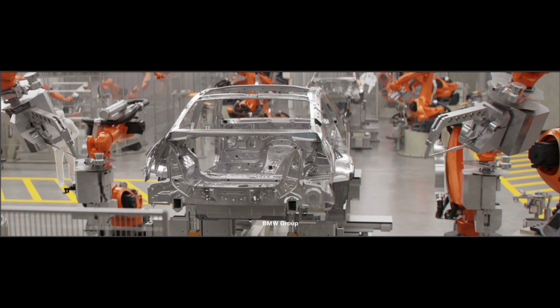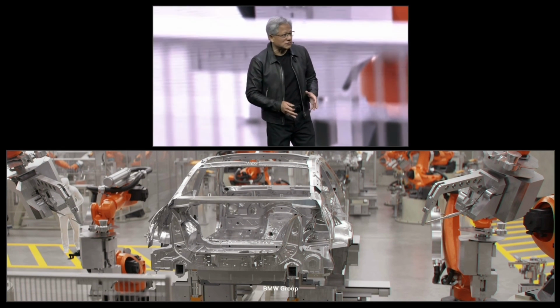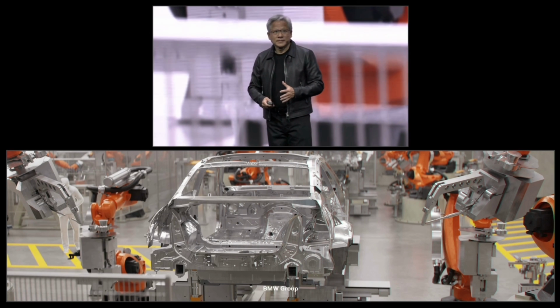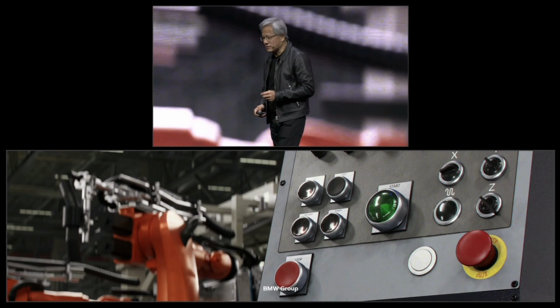Remember, the placement of the factory, the planning of the factory, and the programming of all the robotic systems are just incredibly complicated. In the future, entire factories will be software-defined. The factory will be robotic, orchestrating a whole bunch of robots that are building cars that themselves are robotic. So robots building robots, orchestrating robots, building robots. So that's the future, and everything is all software-driven, everything is all AI-enabled. This is BMW using AI to drive their operations.